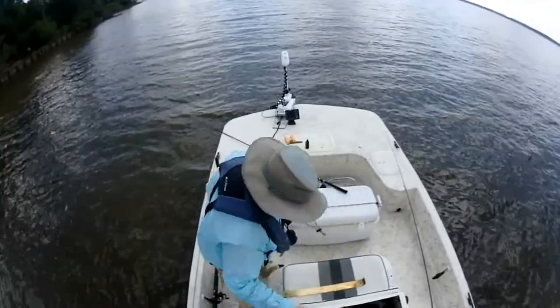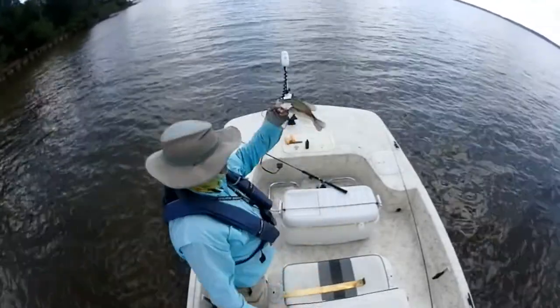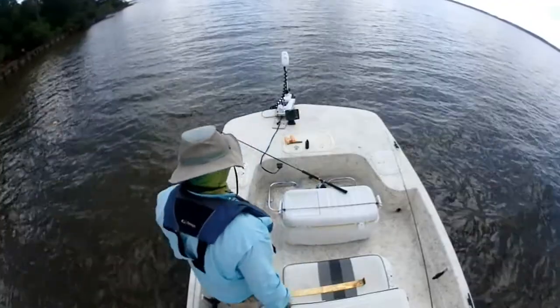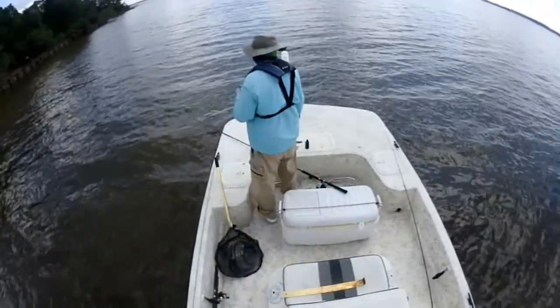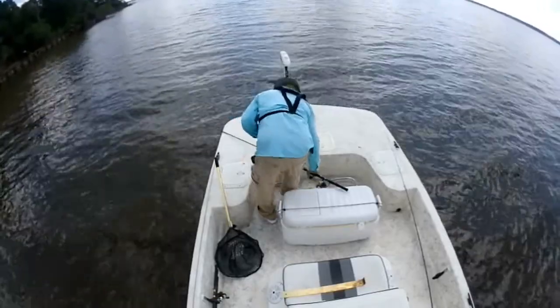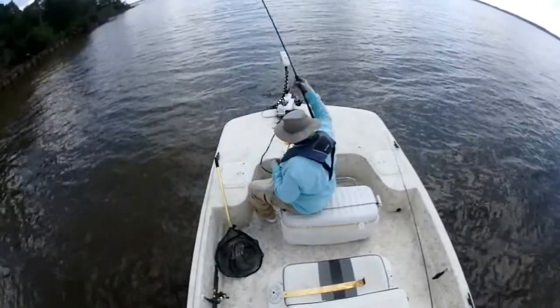About 10 and a half, we're gonna let him make it. That's a good one. I like that. Go heal up, buddy. I mean, they like it. That mean they like it.